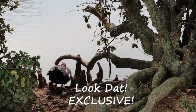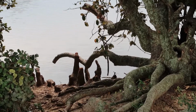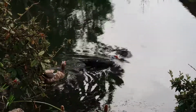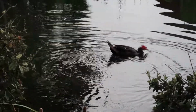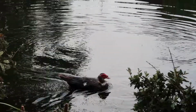This is a Looked At exclusive. The secret of the duck trail. And then they go and swim around under the bushes and stuff. Oh, look, there's a whole bunch coming out. Man, I didn't see all that going in there. And here comes another. Check back soon for more Looked At. Alright.